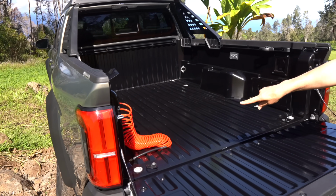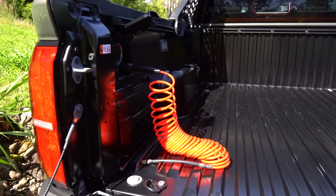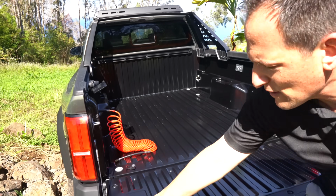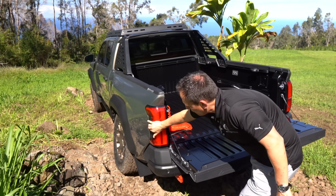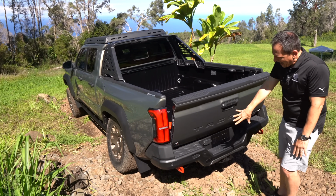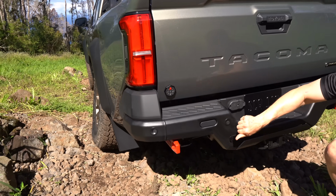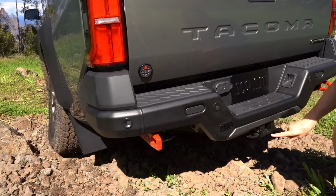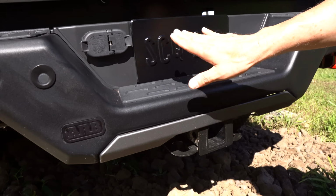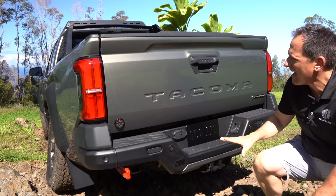Look at what we have. We actually have an air compressor built into the bed of the truck, the LED lighting, your tie down locations, and then to put the tailgate back up on the truck, you're just gonna reach over. That's gonna bring it right up nice and smooth. And then just like on the TRD Pro, we have that ARB stamped steel rear bumper with your tow hooks and your full tow capability. All at the back, Tacoma stamped in the back. That's your Trailhunter badge, looking good.